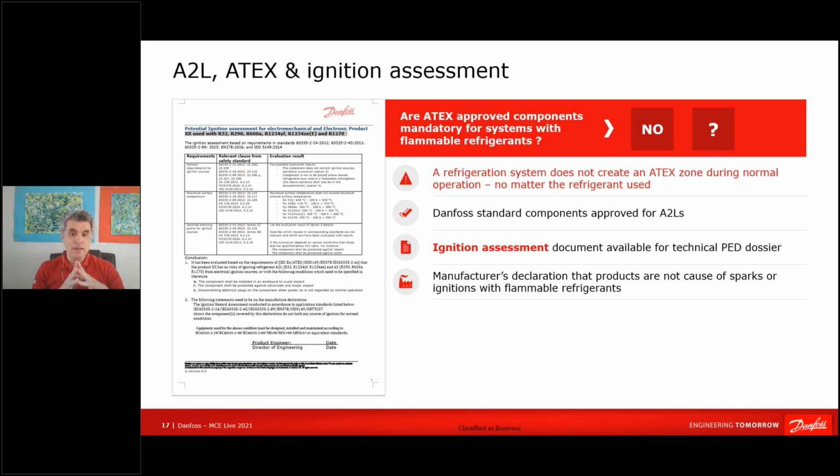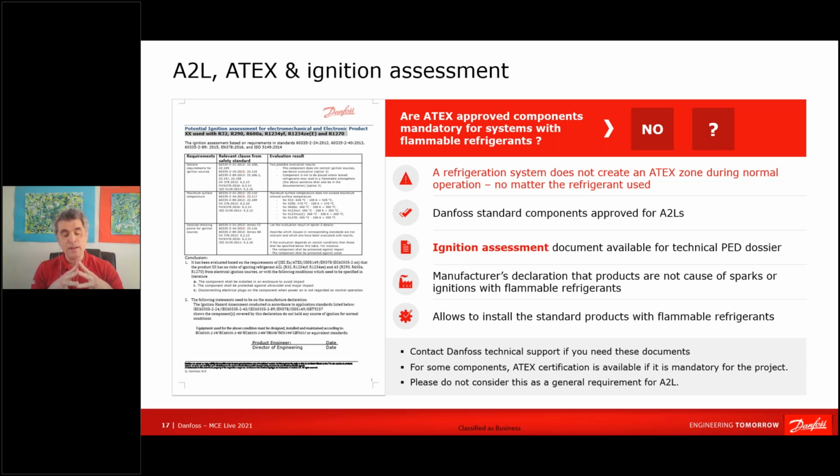send to the customers, this is the declaration where Danfoss says that the products are not a cause of sparks or ignition with flammable refrigerants. There are for sure some notes inside on some restrictions maybe in the application. But if you respect the Danfoss requirements, you can install standard components with flammable refrigerants. So this document and the Danfoss datasheet allow you, the customer, to install the standard products with flammable refrigerant. For sure, there are some products that are ATEX approved, for example some coils and some valves, but this is not necessary to install the valve or the line components with flammable refrigerant.